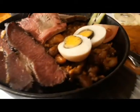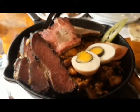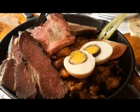I would never say it in English. I can't hear, I'm sorry. Barley. Okay, barley and beans. And then we have roast beef on top. This almost looks more Irish than Jewish, actually, because, yeah, it has that quality.